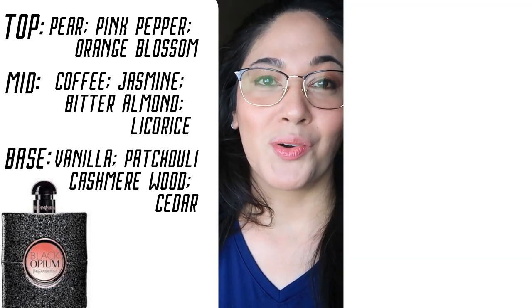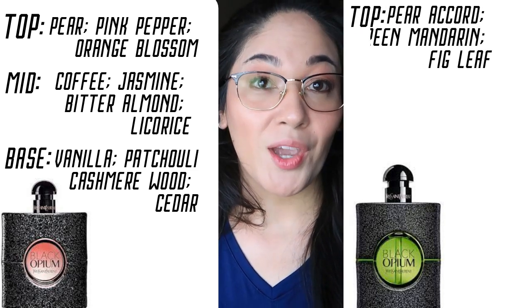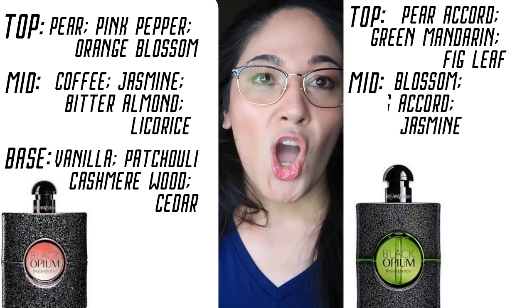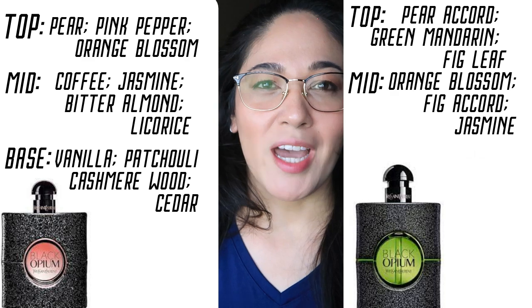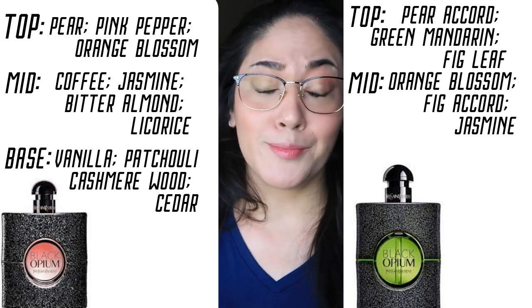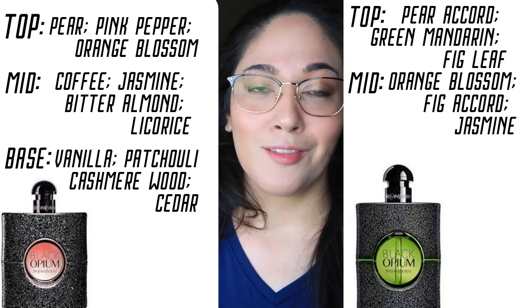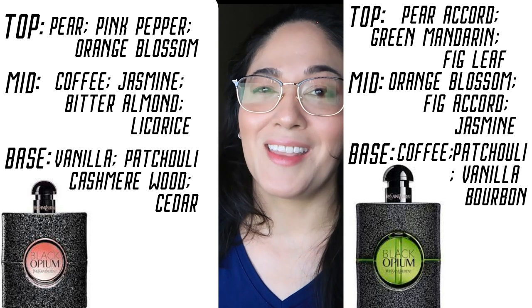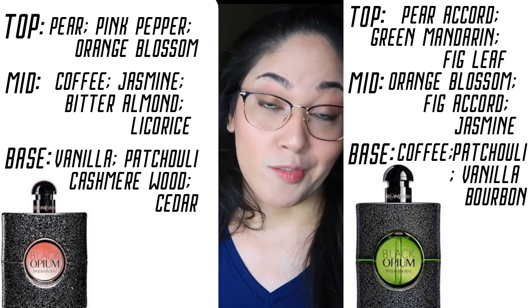Now I'm going to get into Illicit Green. For this one, we have a top of Paracord, Green Mandarin, and Fig Leaf. For the mid, we have Orange Blossom, Fig Accord again, and then this Jasmine Grandiflorum Superinfusion. It's like this YSL exclusive. And then for the base, we have Coffee, Patchouli, and then a Vanilla Bourbon infusion that's supposedly exclusive to them.